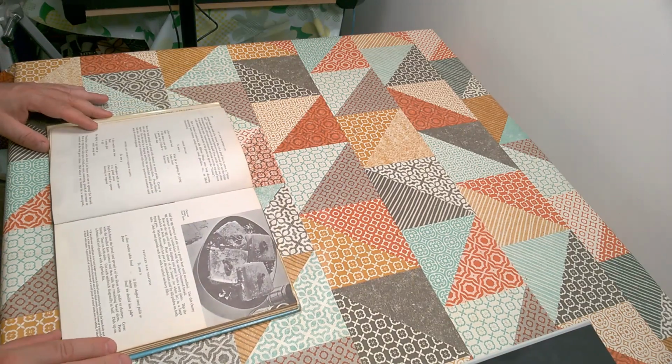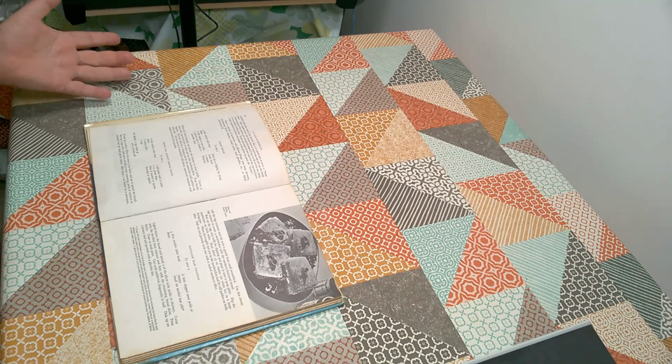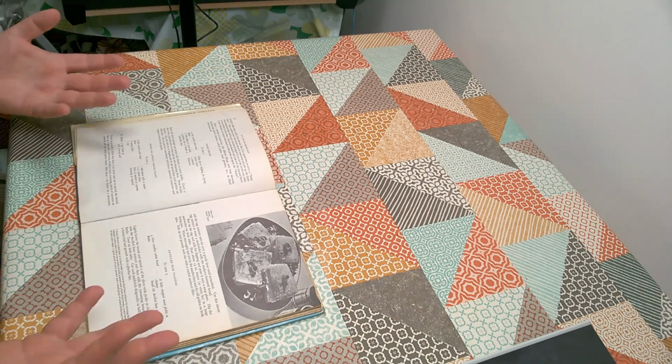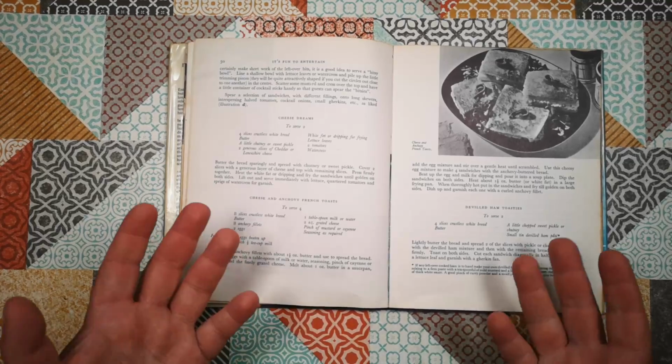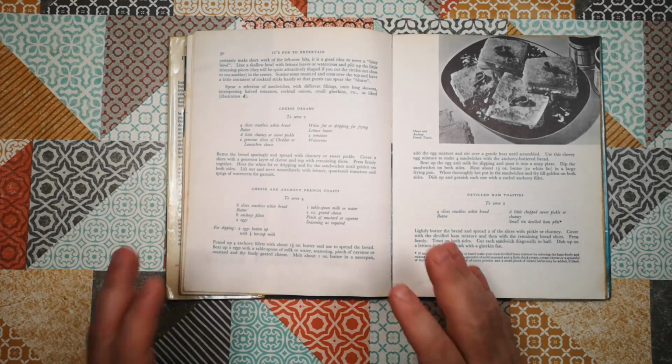So yes, this is the recipe that caught my eye, which is cheese and anchovy French toasts. Now, I've made French toast before. We used to call it fisherman's toast or eggy bread here in the UK. However, I am also aware that it's called French toast in other parts of the world. So anyway, we're going to have a go at this recipe today.